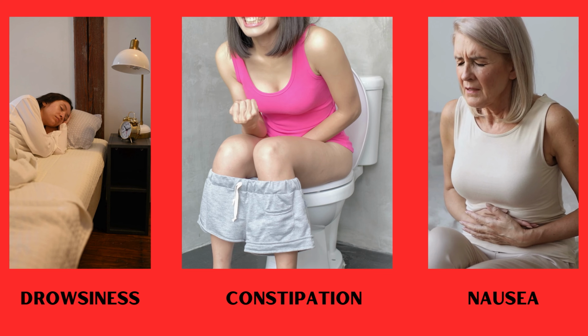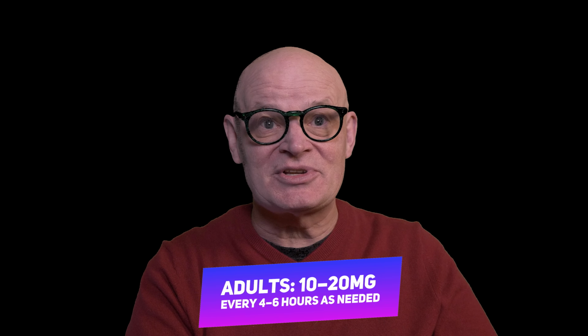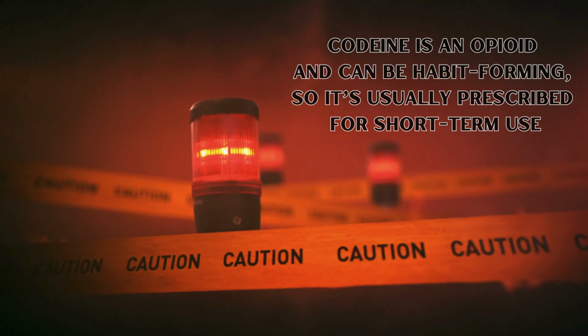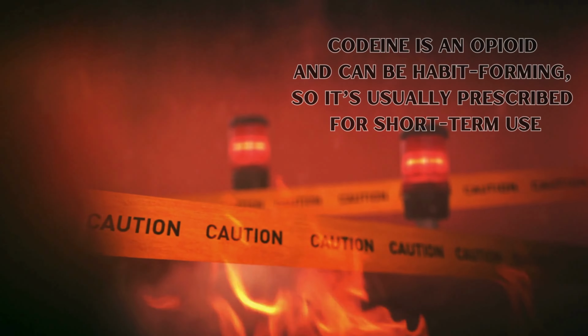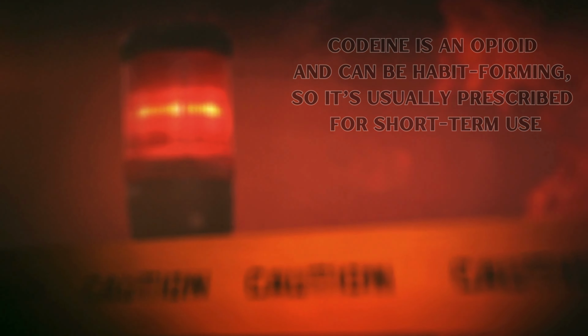Codeine can cause drowsiness, constipation, and nausea. For adults, the dose is 10 to 20 milligrams every 4 to 6 hours as needed. The addiction potential of codeine is high. It's an opiate and can be habit-forming, so it's usually prescribed for short-term use.